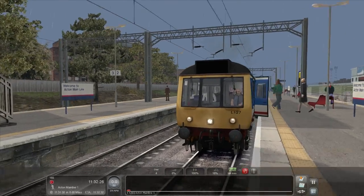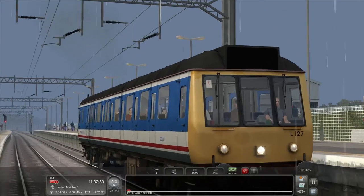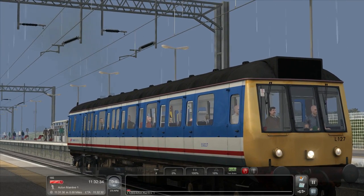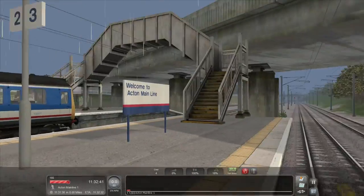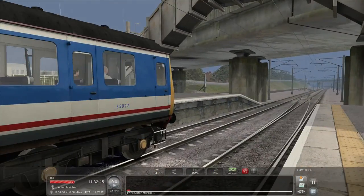Lovely. Let's take a look at that. Welcome to Acton Main Line. Change here for... I have no idea. There we go. Look at that. Very nice indeed, as you might say. There we go. Wonder how many more HSTs we'll see. We haven't seen one come from that way yet, have we? I do not think so.